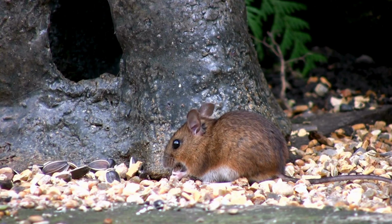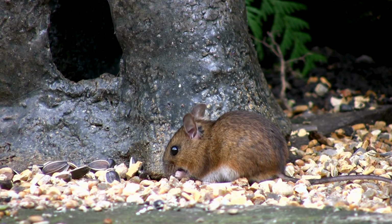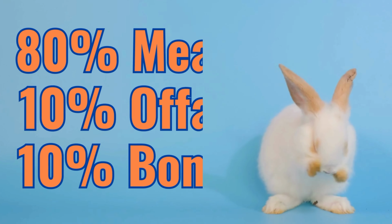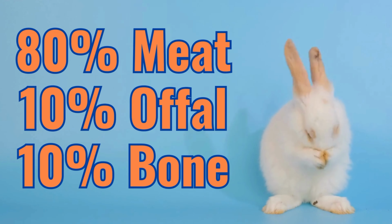If your cat were left to their own devices outdoors, they would catch small mammals, rats or whatever, and they would eat everything. They would eat the eyes, the tail, the hands, the beaks of the small birds, whatever the case might be. They would eat absolutely everything, the whole prey, and these would comprise roughly 80% meat, 10% organs and liver and intestines, etc., and then 10% would be the bone of the prey. And you should try to mimic, you should try to replicate what your cat would be eating in the wild if they were left to their own devices.